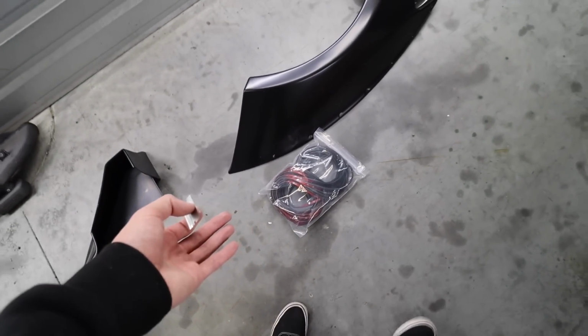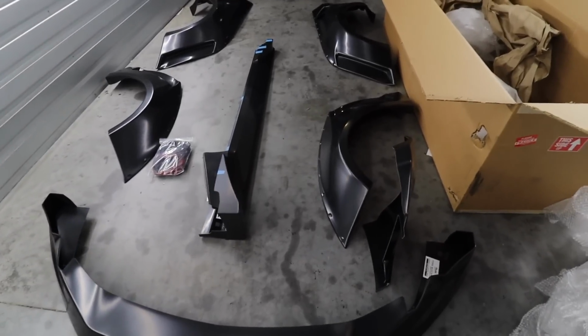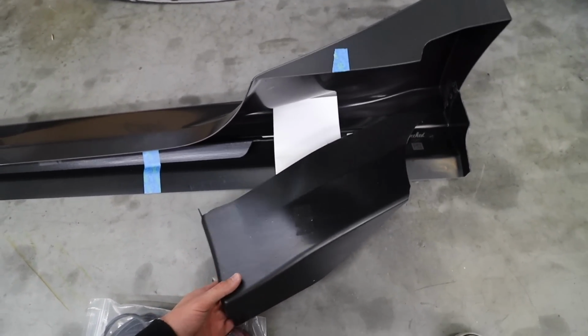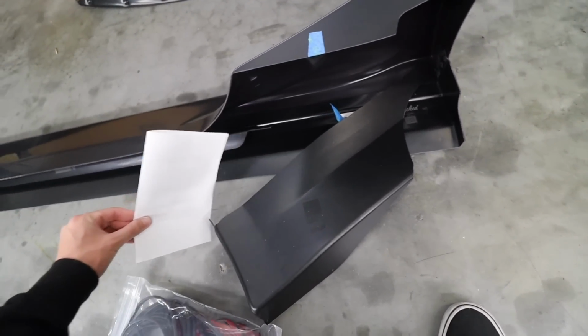So cool that they have that for the option. Oh yeah, I forgot. Side skirts. This kit is so freaking wide. It literally comes with supporting pieces. I've never had a wide body kit that comes with supporting stuff like that.